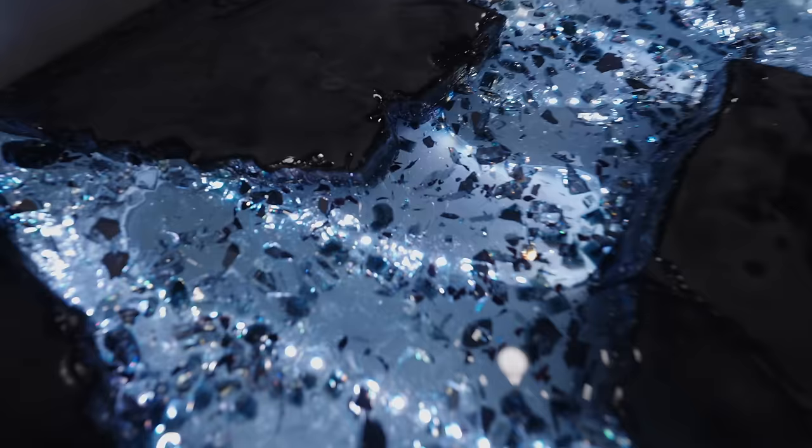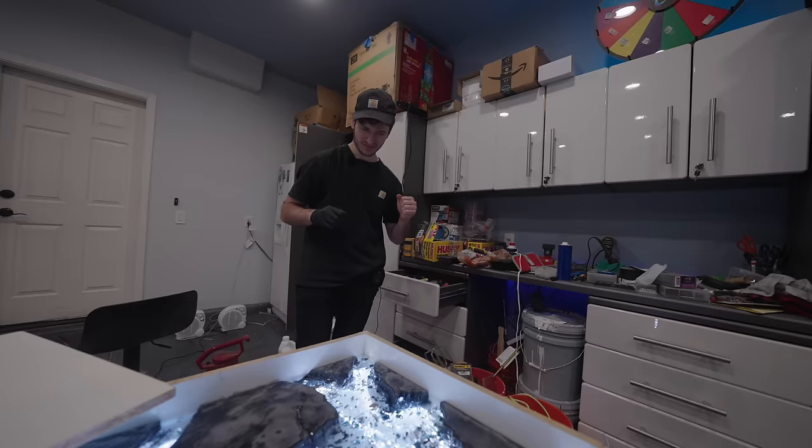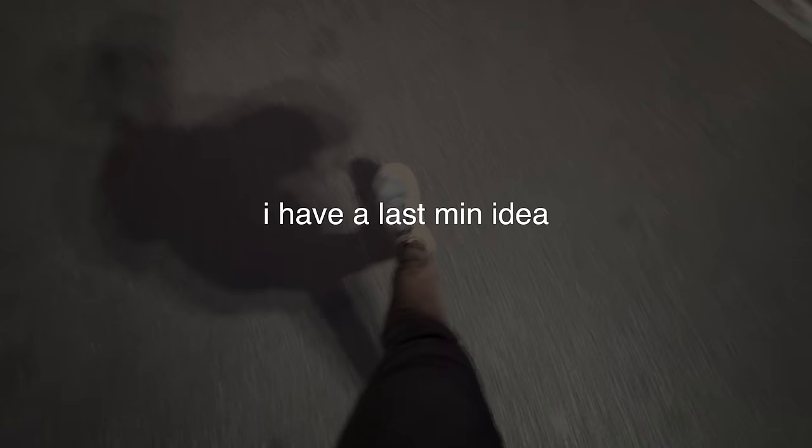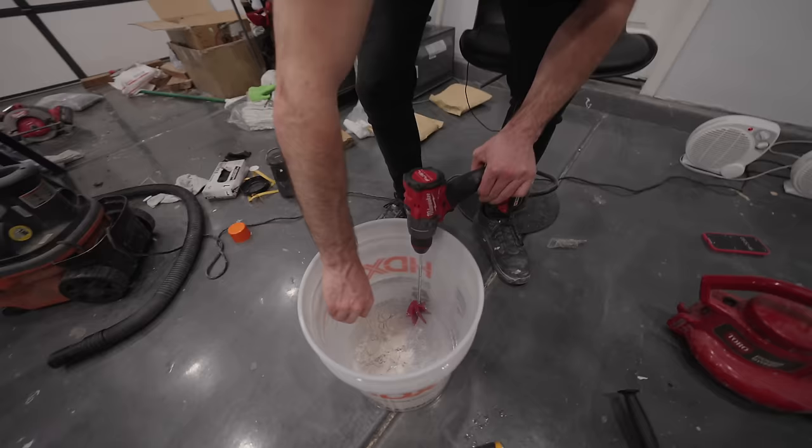You can literally see all the freaking individual LEDs in there. Look how bad that looks. Ah, fudge. That is not the move. I need to run to the store real quick. This is what I'm hoping is gonna fix everything.